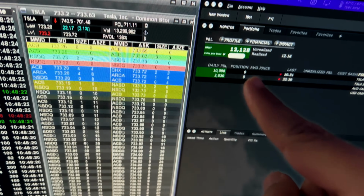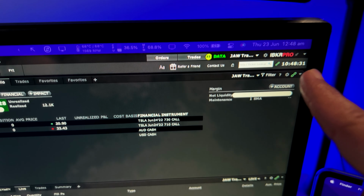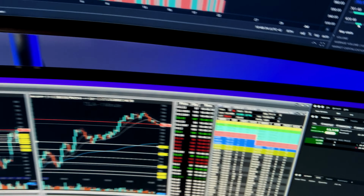So I just got done with my day trading session and I made $12,000 within the first 1 hour of market open. You can see right here, $12,000 only trading from 9:30 a.m. to 10:30 a.m. market time, even though my time is 12:48 a.m. because I trade at midnight because I live in Australia.